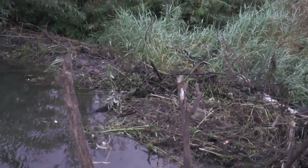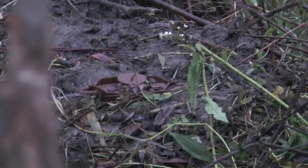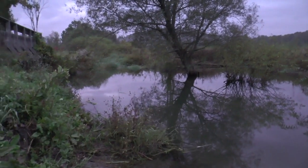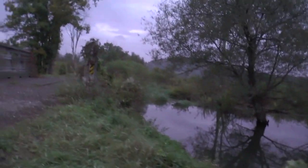I'll try to zoom in on those so you can see there's one, the open foothold trap, and then there is another right there. We're here waiting for the trapper to come check the traps. We don't know for sure whether he's caught a beaver or not. So we'll see.